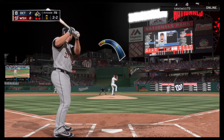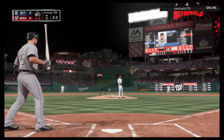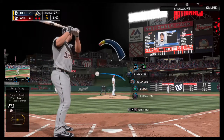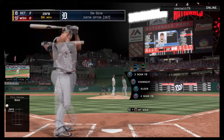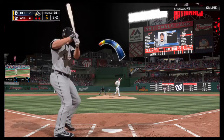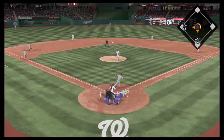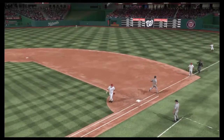2 outs here with a runner at third. Did a good job to shorten up and protect the plate, and he'll have another shot at it here. And this is in a bit tight, maybe above the letters as well, so it's a full count now, 3-2. And he chased it in the dirt. And the throw to first ends the inning.